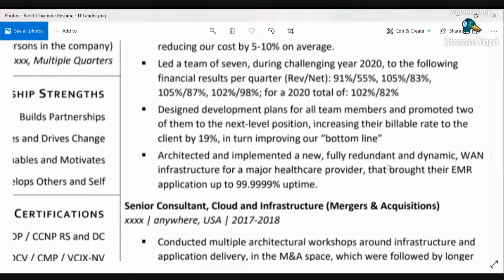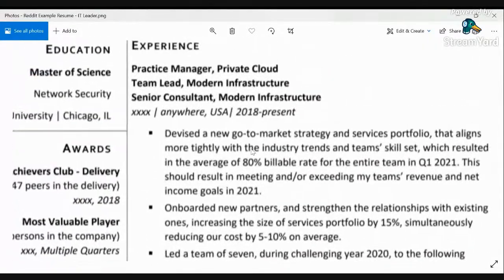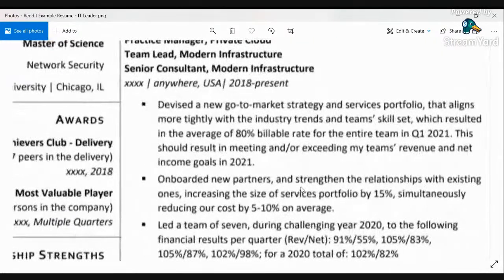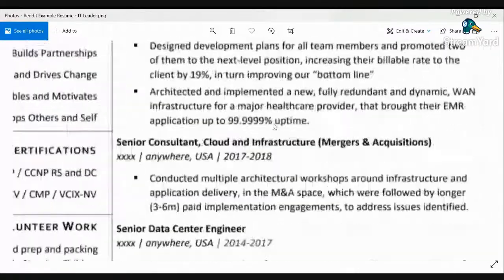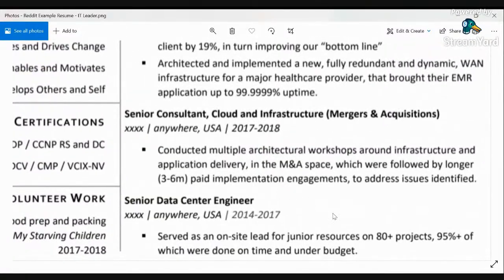Architected and implemented a new, fully redundant and dynamic WAN infrastructure for a major healthcare provider that brought there. Okay, so something else, hopefully he'll have this in here, is with consulting, they'll normally have the specific client that he's worked with. So hopefully he'll provide that there too. But I know he's trying to clean it up so he's not sharing all this information. And then he's got his prior information.